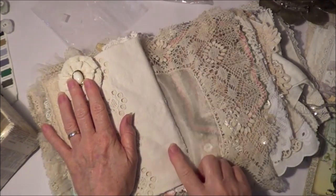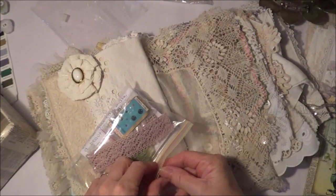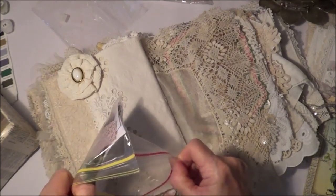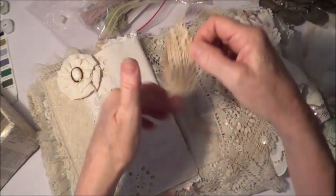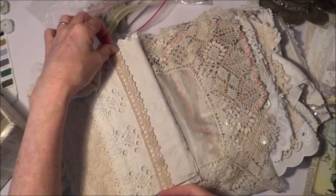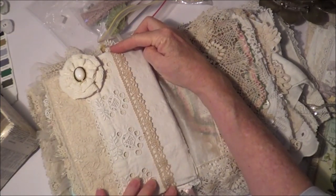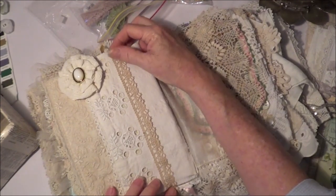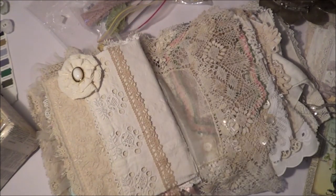I could add something here, and we have this lovely antique lace in here from Persia that I can add. I could do that. I could hand stitch a piece of that there. Maybe. What else have we got? That's a pink piece. Another flower. Oh, we've got that lovely doily there too, don't we?